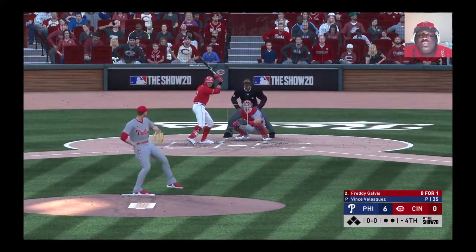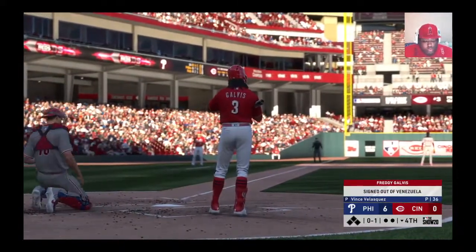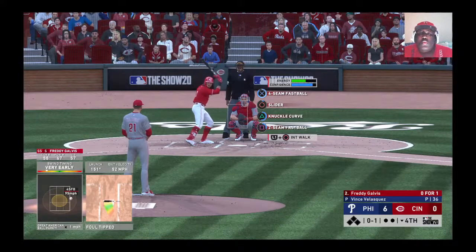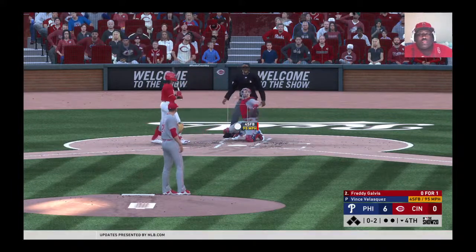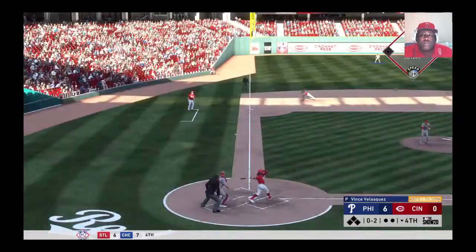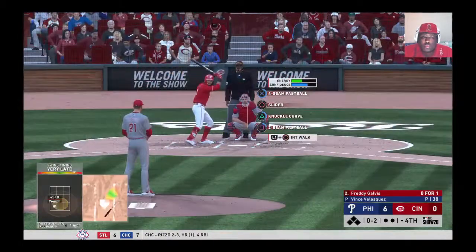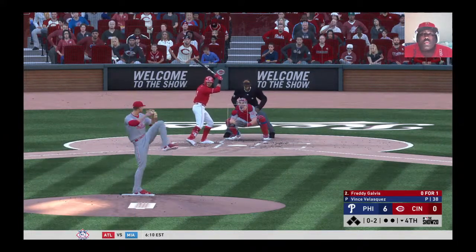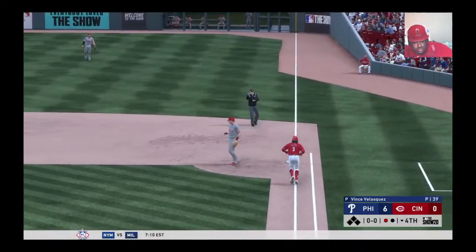And now a pitch on the way. Nothing in one count. Here it comes. Fastball called for strike 2. Down the third baseline, but this will wind up foul. Still 0-2. Shoots this one over to first. And he'll take it to the bag himself for the out.